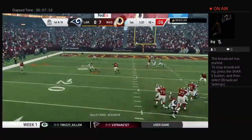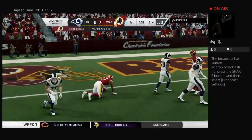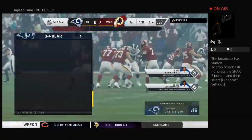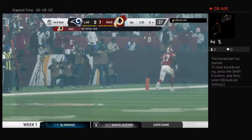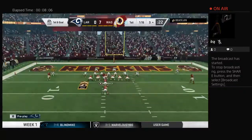From the red zone now, Haskins on 1st down. That's complete to his receiver, McLaurin. And stopped a few yards shy of the goal line at the 3. 17 more yards on that one as they keep the drive rolling.